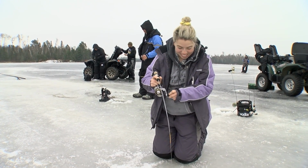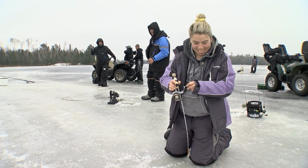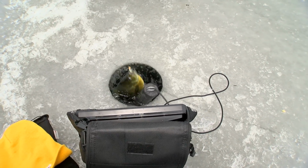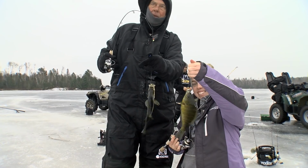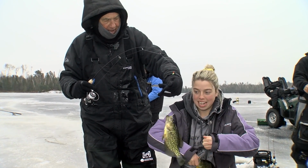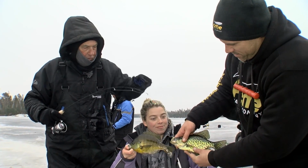Ooh, guys, I got one too. I got a crappie here. Let's see. I don't know what I got. What you got there? It feels good though, Dad. Ooh, that's a beautiful bluegill. Nice. Now, my crappie, hey, Matt, come here. My crappie's about 10, I think. And Blake's bluegill, here, hold them up right next to that. That's a beautiful bluegill, isn't it?